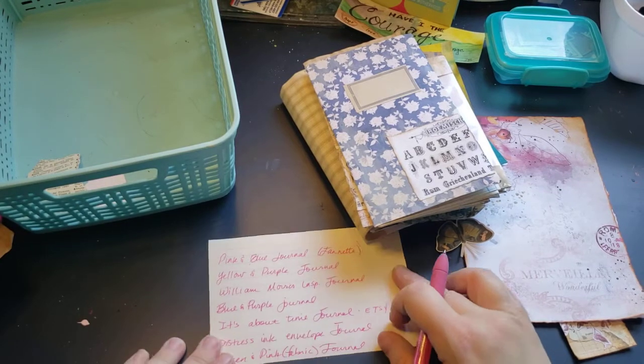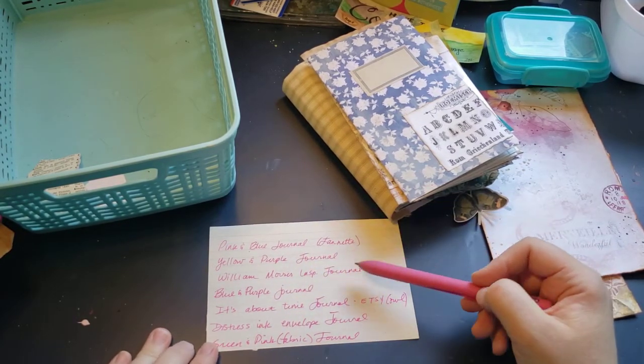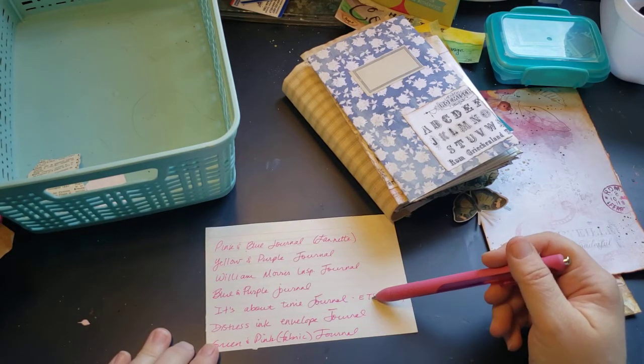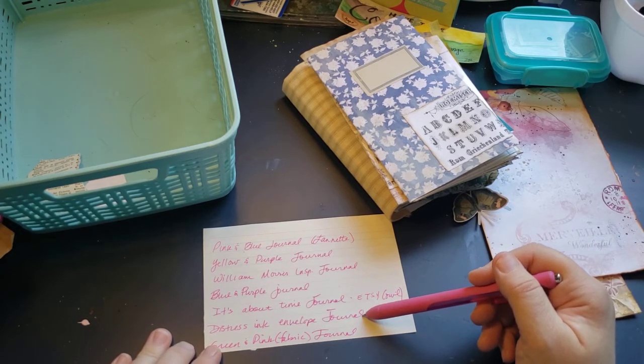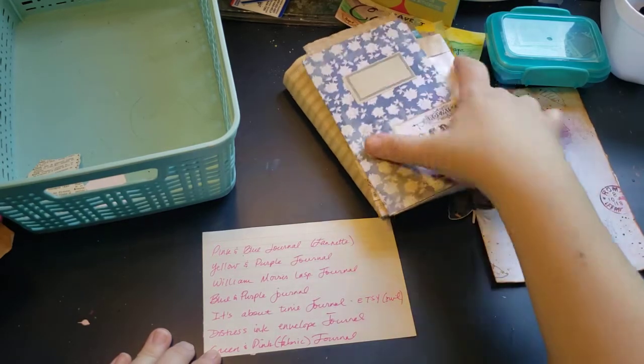So, which one should I work on next? The pink and blue journal, the yellow and purple journal, the William Morris inspired journal, the blue and purple journal, the It's About Time journal, put it on Etsy already, lady. The Distress Ink envelope journal, which was, I should write the colors down so I can find it more easily, huh?